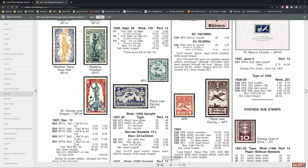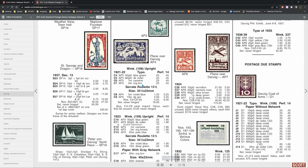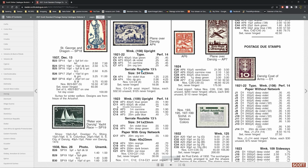Wow, I'll have to show you up close again, but I didn't notice right away, but I do think that we actually have a serrated roulette perforation. These are not normal perfs. Interesting. Okay, so plane over Danzig. Ours is 20 marks. So it's definitely none of these. These are Pfennig. These are 1 mark, 2 mark, 5, 10. These exist in imperforate. Doesn't matter for me. Okay, the serrated roulette though.